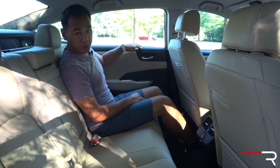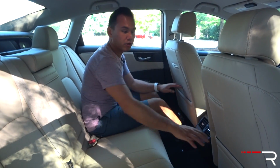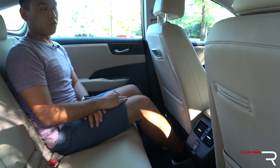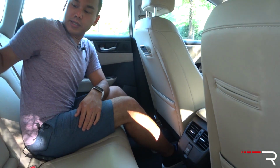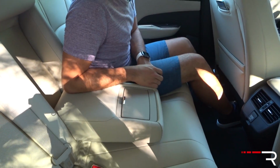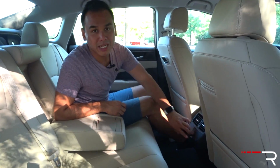You have soft touch materials on the door handles with more of that suede material. You have vents back here, you have 2 map pockets, and I also really like this little area here where Honda lets you basically just put your phone. I think that's a really cool, nifty feature that other manufacturers need to add. Now, there is a nice little armrest here that folds down. It gives you dual cup holders, but one thing I'm missing here is no dedicated USB ports, just a power outlet, and then no heated back seats.